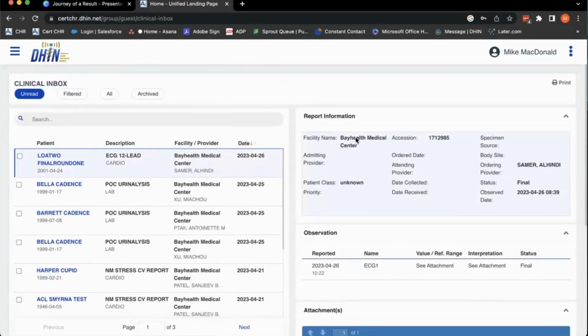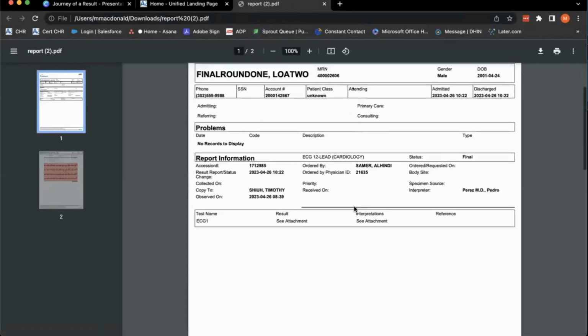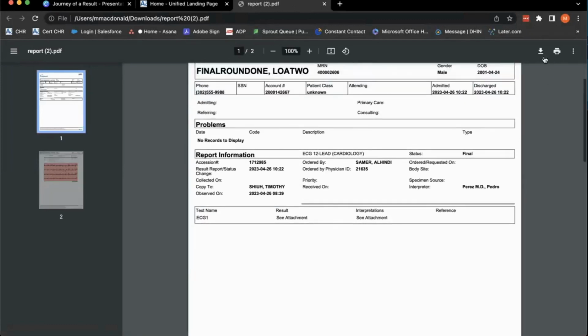You also have the option to print or download the result. So if I check the box over here on the left, I can click the print button on the top right corner here. That's going to give us a preview of the result. And then from here, I can choose to save it as a PDF on my computer or print out a paper version.